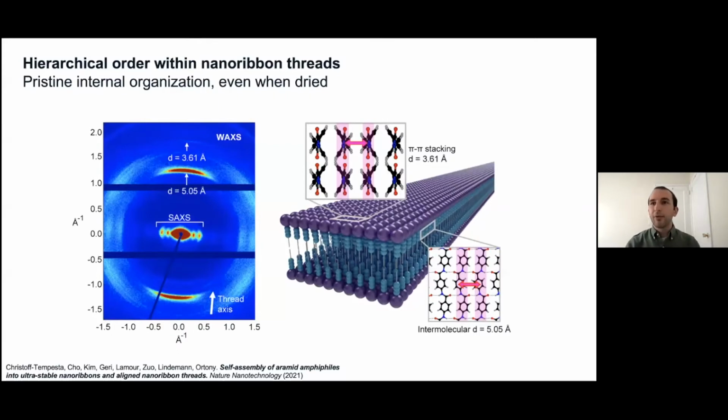The first testing we performed was X-ray scattering experiments. And the outcomes of these experiments, as you can see on the profile on the left, was that there was organization maintained on multiple length scales. For one, the molecules themselves remained organized within the nanoribbon assemblies. And then one layer above that, the nanoribbons were remaining highly aligned with respect to each other.